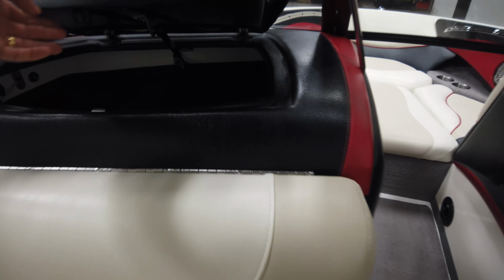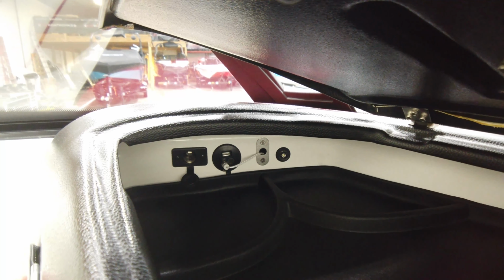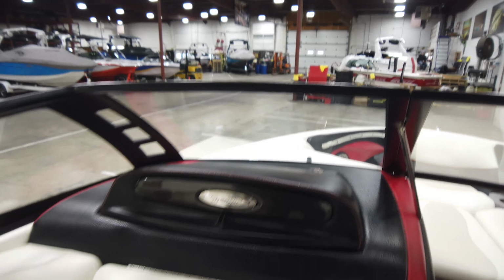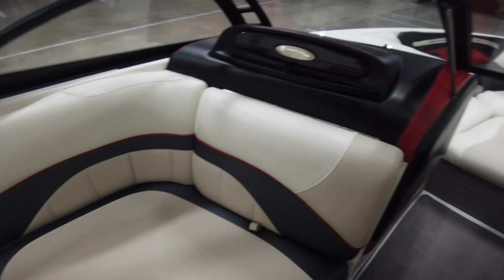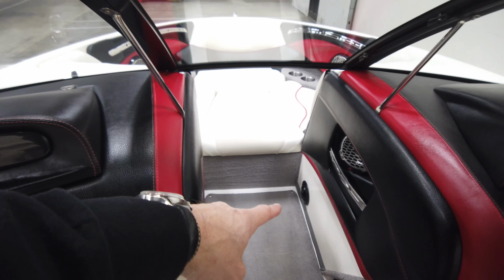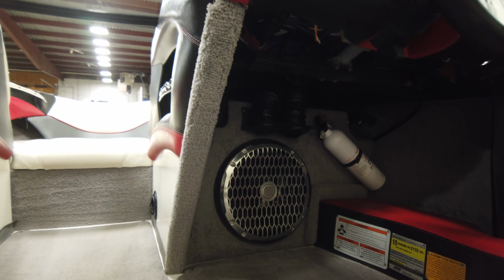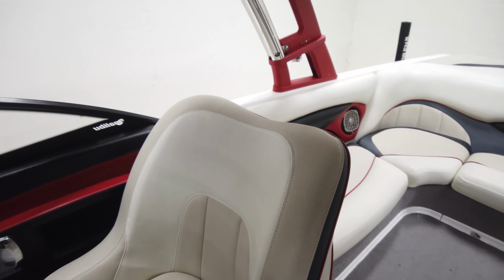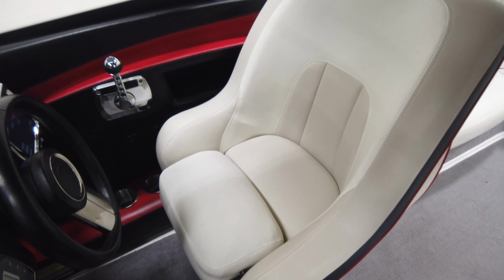Glove box opens up. Just a storage tray in here. You have some hookups for music, so there's an aux and USB in there as well. Love seats in excellent shape. Both of these side seats, great shape. The boat also has a heater, so you have a heater hose outlet there, and then there's two at the driver's feet just above the subwoofer, and also fire extinguisher. Driver's seat's in great shape. It does slide, swivel, and has a bolster.